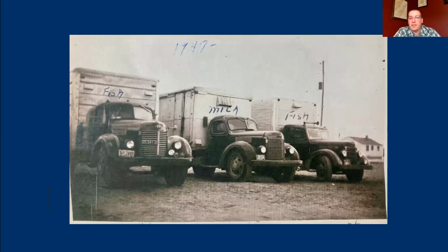Here's another photo from 1947. So the middle truck there is one of my grandpa's milk trucks. He also hauled fish. Him and his brother actually hauled fish from Seattle into Montana before World War II. That was a big thing they did. And then my grandfather got drafted into World War II. And then when he got out and rejoined the trucking business, they continued to haul fish for a little bit, but pretty much this was close to the end. They transitioned all to milk in the late 40s here.